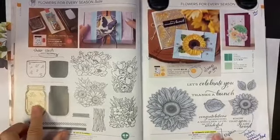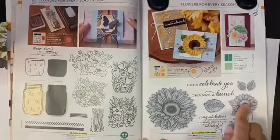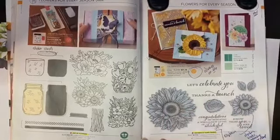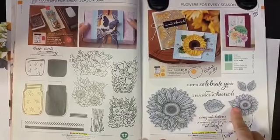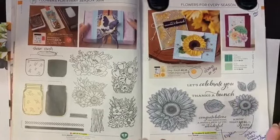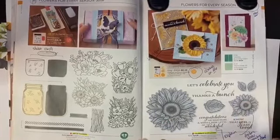And so you're going to have a coordinating punch if it's vanilla, and coordinating dies if it is shaded in gray. Now a little note, the coordinating dies, that doesn't mean in this case that there's just 5 dies. There's usually a lot more dies than just the 5, but at least these images can be die cut.